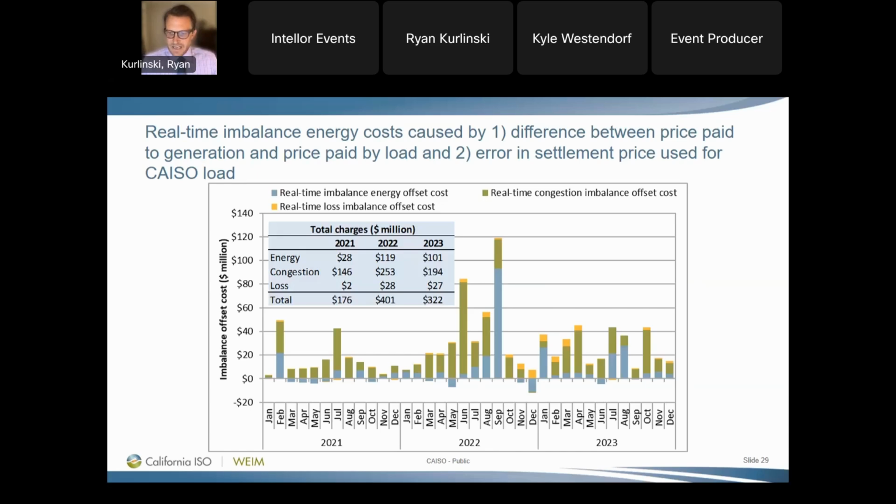We'll note that it did not impact the optimization. The correct load was used in the optimization. It didn't impact the actual amount of megawatts that loads settled on, but it did impact the price.